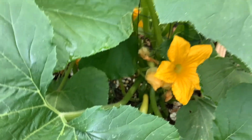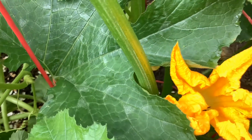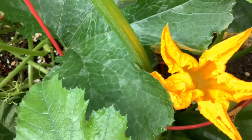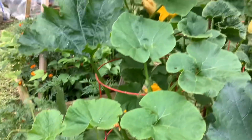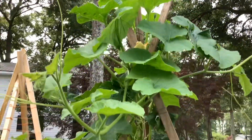But the bees are back. They are working these flowers, and I'm so happy. Look at there. Here he comes. It's just a wondrous thing. There's another zucchini. I have so many different types of zucchini and squash. I'm just so excited about that. And they just keep climbing up.